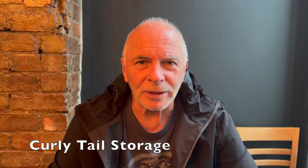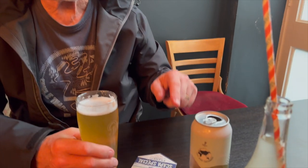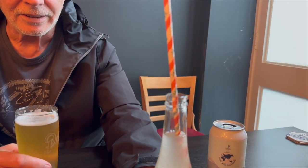Smokies is in Chorley. And why are we here? We're here on recommendation from a friend at the storage unit. And also it's Thursday evening, so I've finished work. Now time for a beer. Tilly's under the table. And Carol's got a Mexican lime drink. Mexican. Sugar and everything.